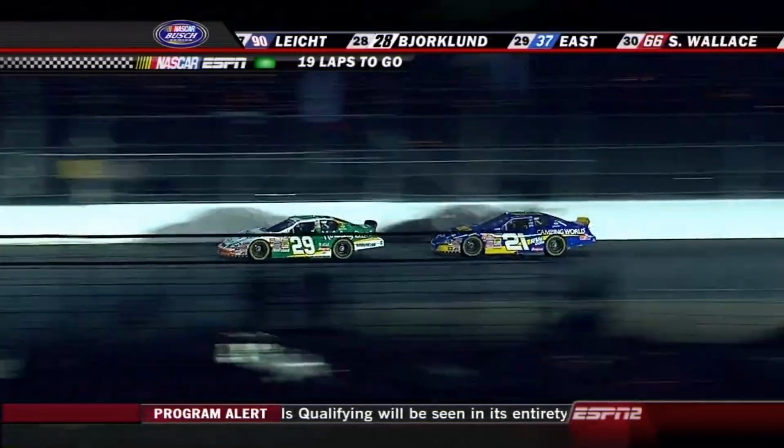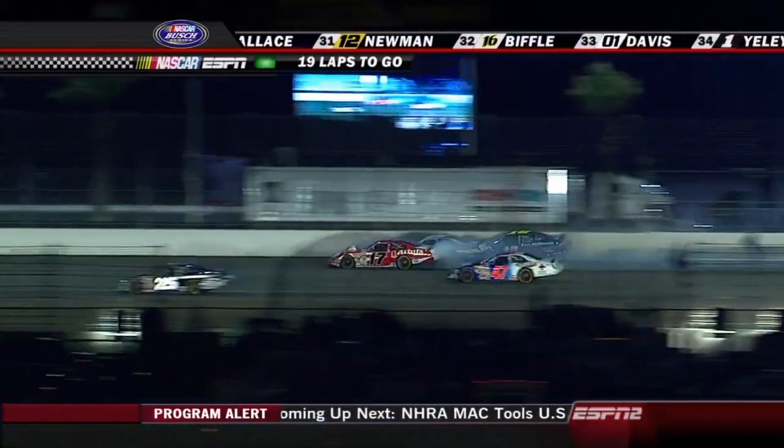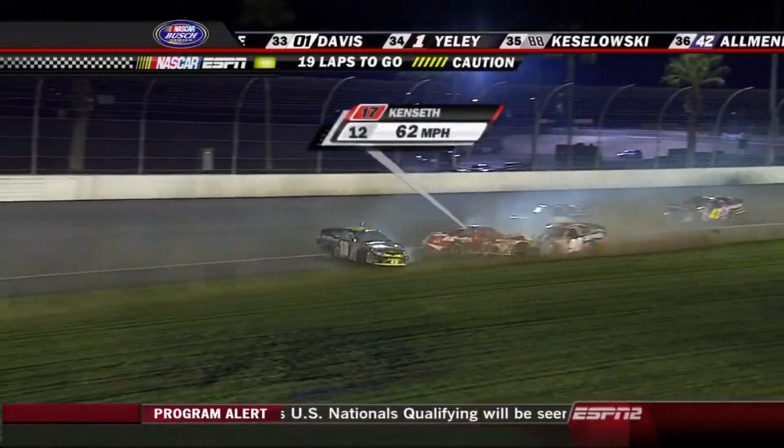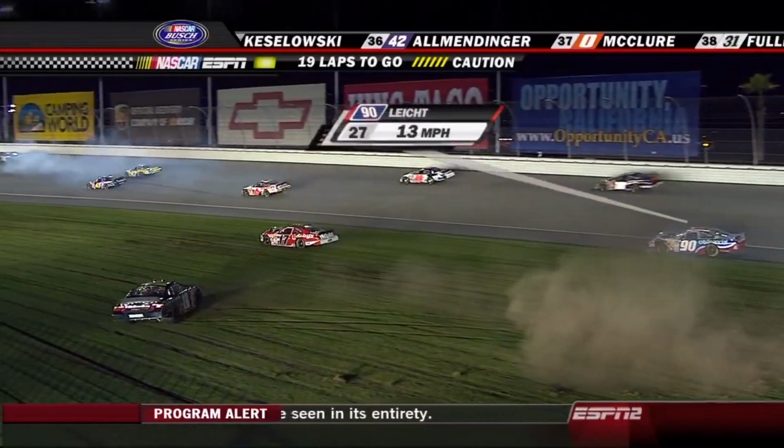Looks like these guys are just kind of arguing over the space coming off the corner right there. Well, Kyle got penalized. He got put in the back. And now the 29 car, Jeff Burton. That is his team car, the 21 car of Clint Boyer, in trouble. Here's the 17 car involved. Vickers involved. And our points leader, Carl Edwards. Oh, heavy contact. Stephen Light head on with the 17 car.